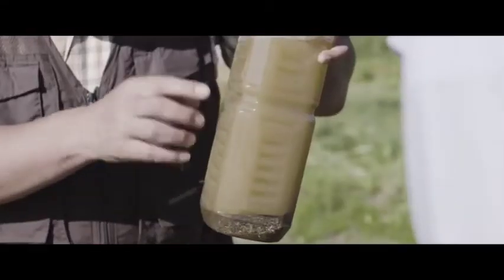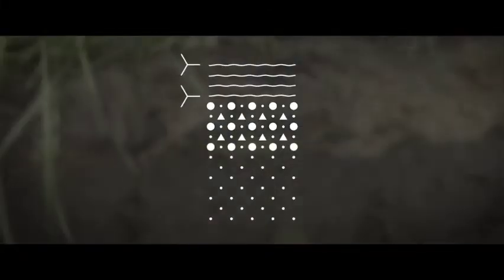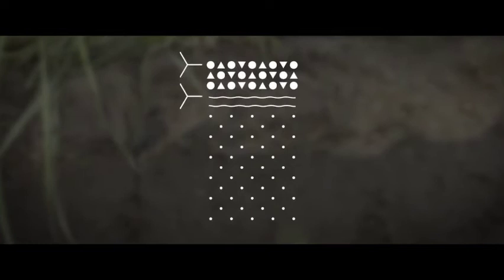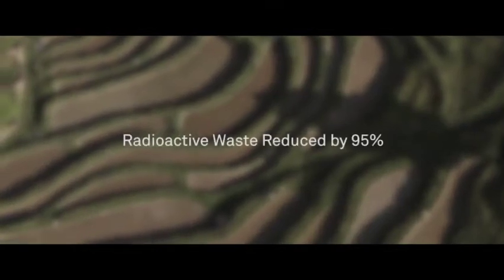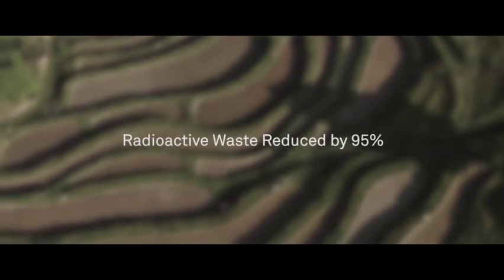To get it out of the soil, we had to come up with a physical trick. We flooded the entire field. Then we stirred up the soil following a special sequence, which makes the clay cesium compound rise to the top, from where it can be drained off, dried, and stored efficiently, because the amount of radioactive waste is reduced by 95% compared to the official method.